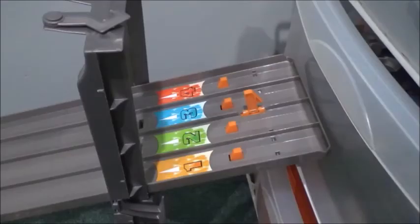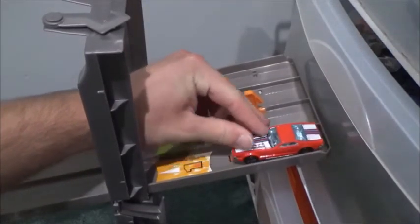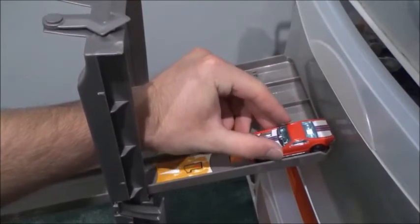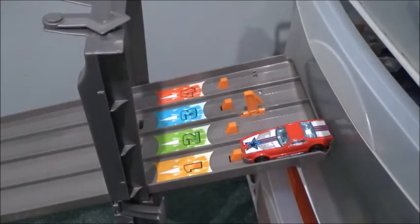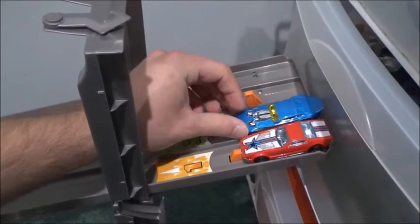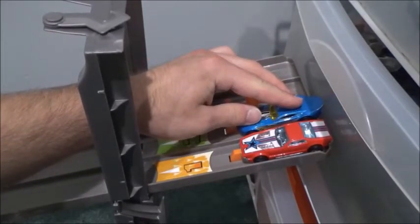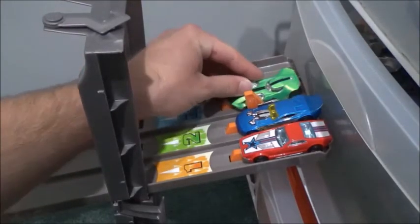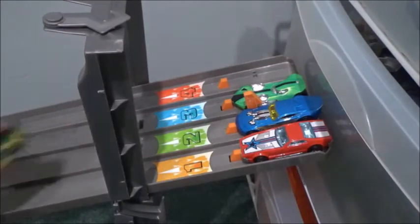Heat number two: CCM, Country Club Muscle. So American. Hold on a second. Be right back. Nitro Door Slammer. Twin Mill 3. And finally, Fast Cash.